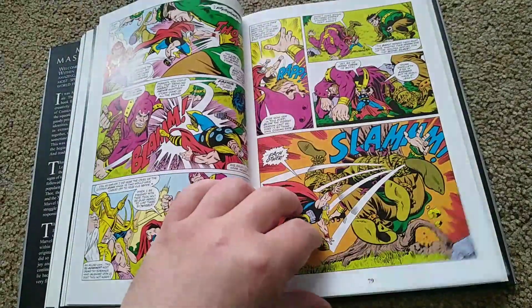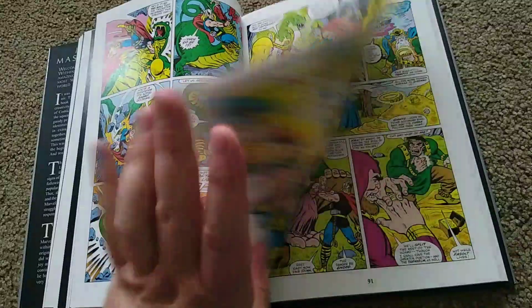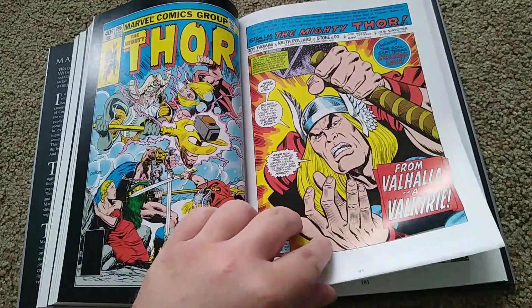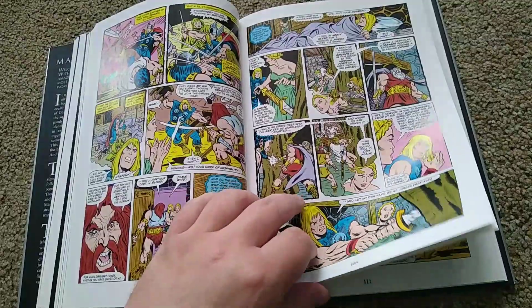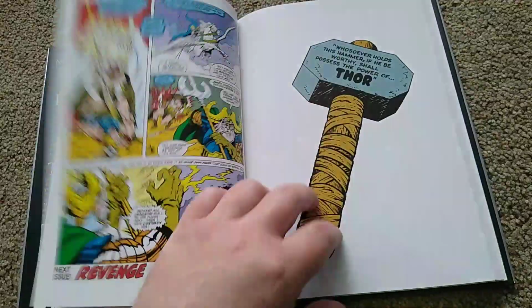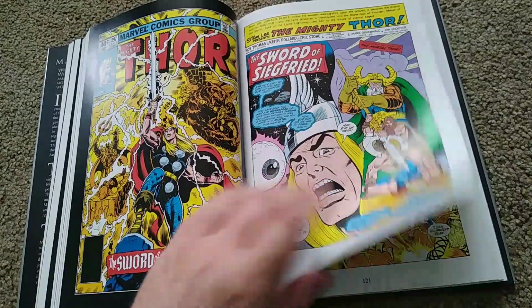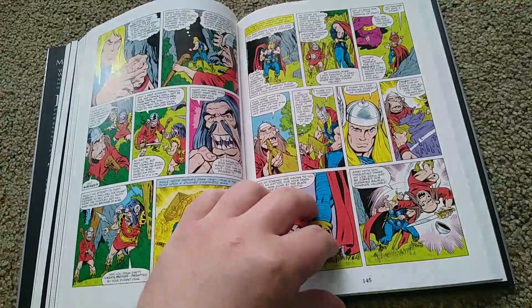As a kid, I was looking for superhero action, and it's not that Thor doesn't deliver that. He certainly does. But I think it was too thee, thine, and thou type of dialogue for me as a kid. But I do like Thor. As an adult, I have definitely come to appreciate him. So this is the latest Thor issues.